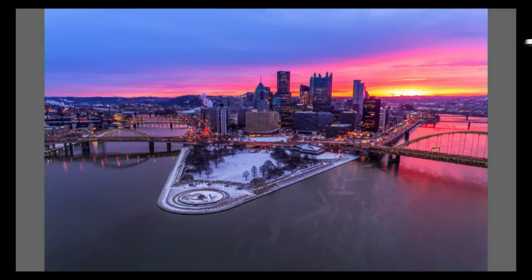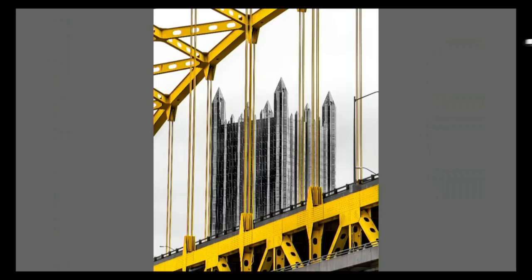We only have 3 minutes. Let's go. This is some interesting shots, right? Is this a drone? That's a drone. That looks like Pittsburgh. Isn't that nice? On the other side of this is Heinz Field, but you probably haven't seen that view of Pittsburgh. I like that a lot.